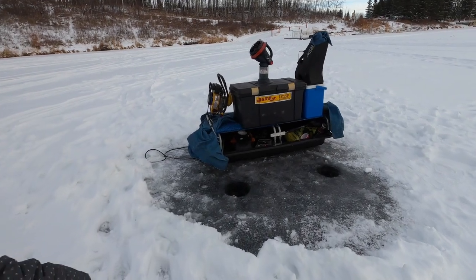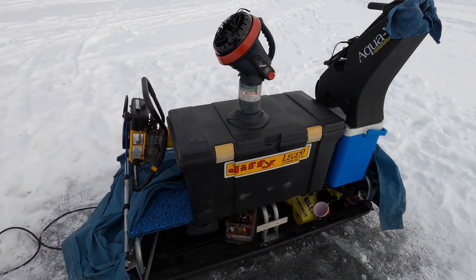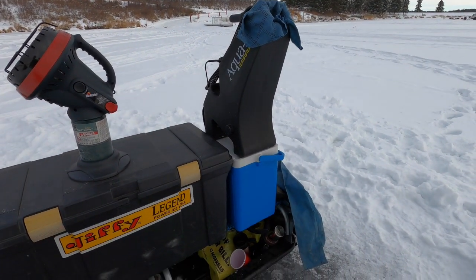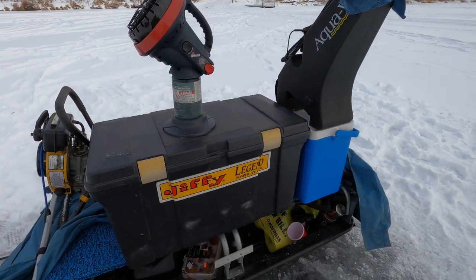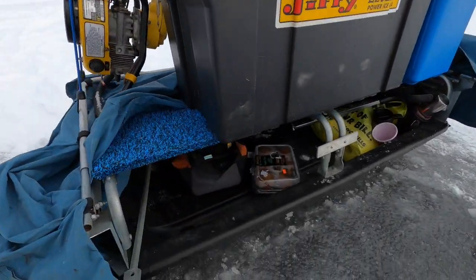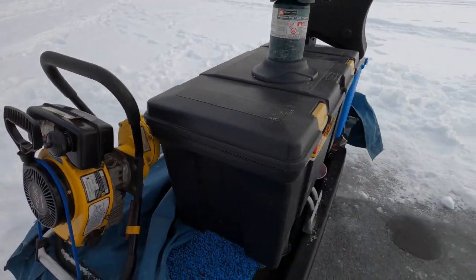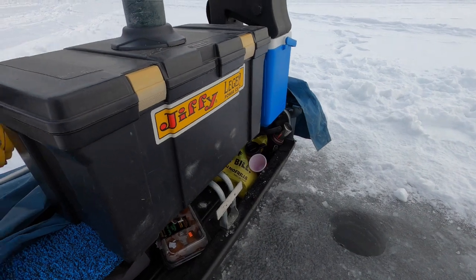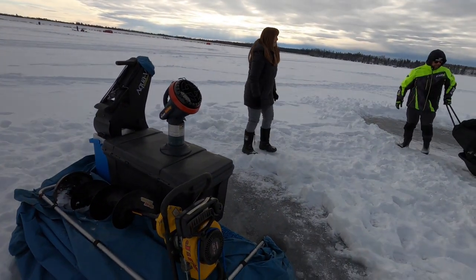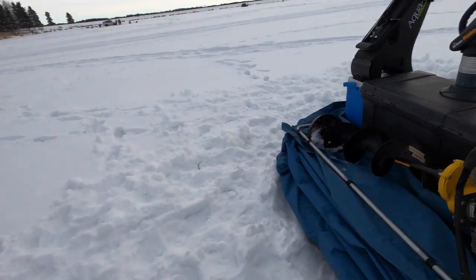Here's our setup. Two holes. Heater. A fish camera. Cooler with licorice in it. Fishing rods. What else in there? Fishing hooks down there somewhere. Some muffins, coffee. A little bit of TP in that yellow bag there. We brought a roll of toilet paper just in case. Yeah. And an auger. From hunting, we always hunt.